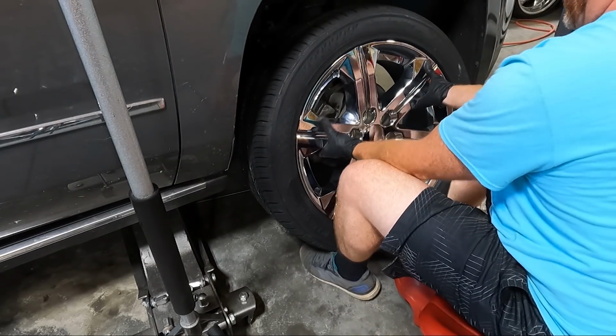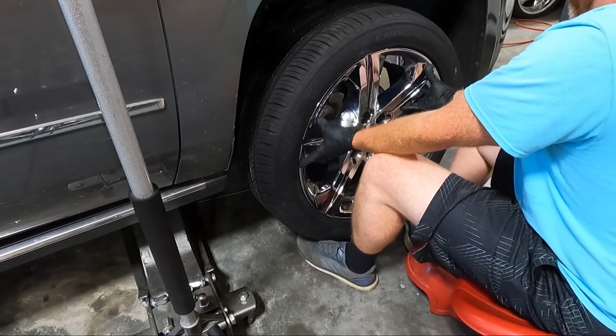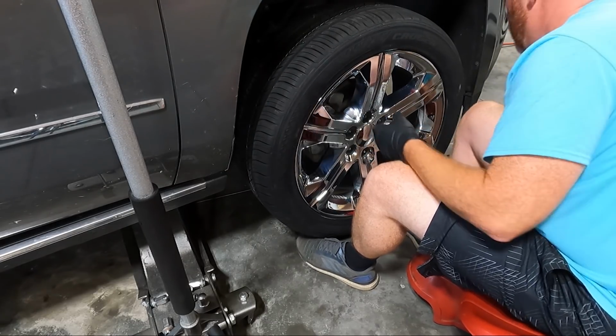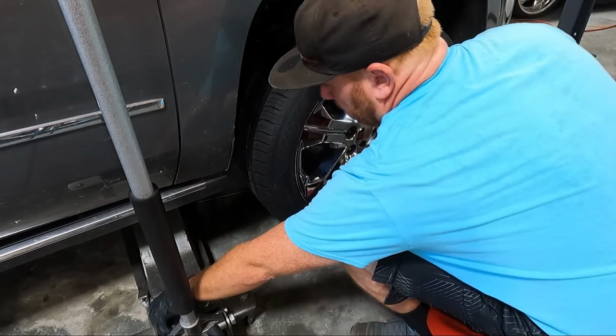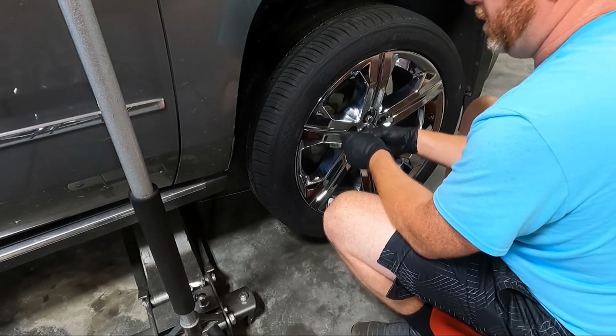Say uh-huh. How about that? A little hot for T-bone.